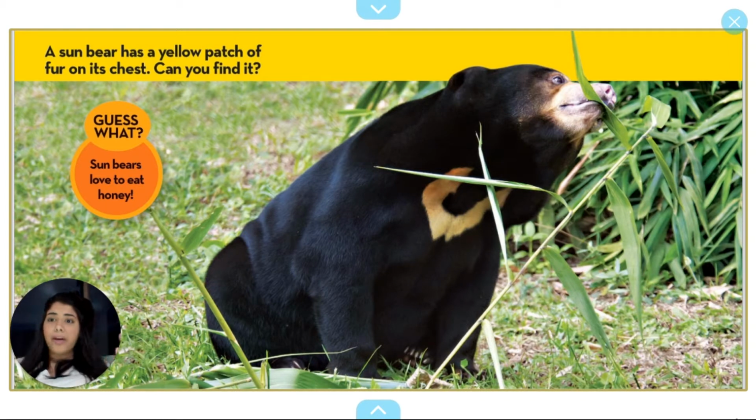A sun bear has a yellow patch of fur on its chest. Can you find it? Can you find the yellow patch of fur? Guess what? Sun bears love to eat honey. I love to eat honey too. You think I'm a sun bear? I don't think so.